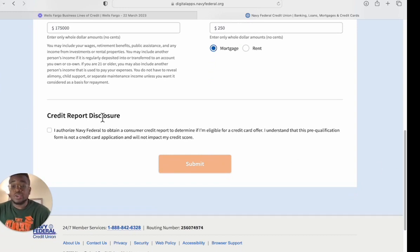Now you want to read the credit card disclosure. I authorize Navy Federal to obtain a consumer report to determine if I'm eligible for a credit card offer. I understand that this is a pre-qualification form and it's not a credit card application, and this will not impact my credit score. They're just telling you. Cool. Now you want to submit.